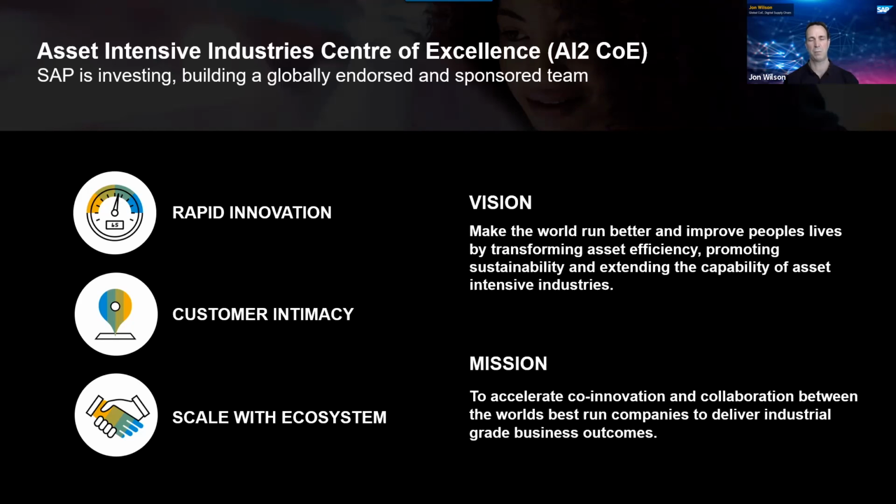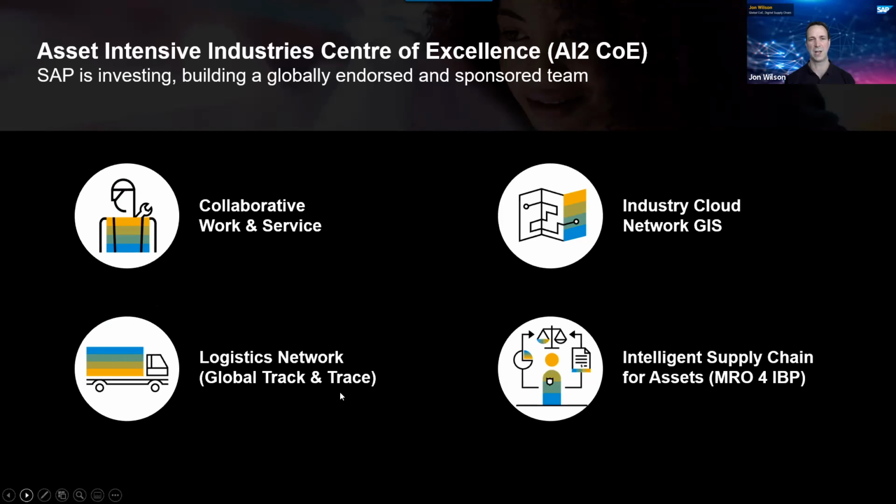Some stuff, if you just pop to the next one. So some of the areas that we're working, and we've spoken about some of these already. Actually, last week on Thursday, we spoke about the collaborative work and service that we're doing in the asset management space, and also some of the network GIS work that we're doing. We're also doing some projects around intelligent supply chain for assets, or MRO, using integrated business planning, and also doing some work around the logistics network, particularly in track and trace.